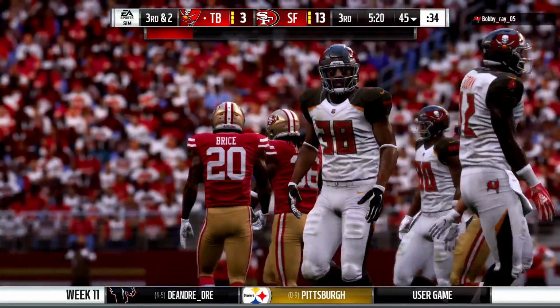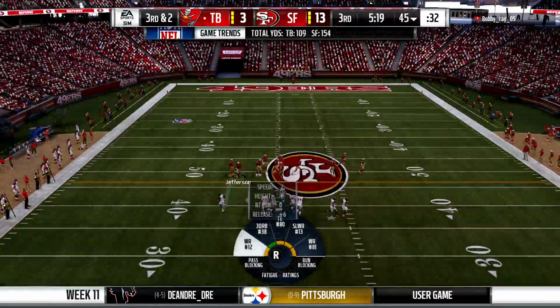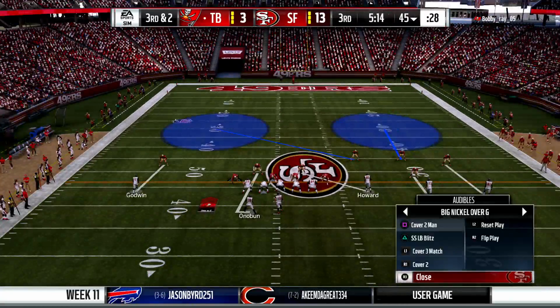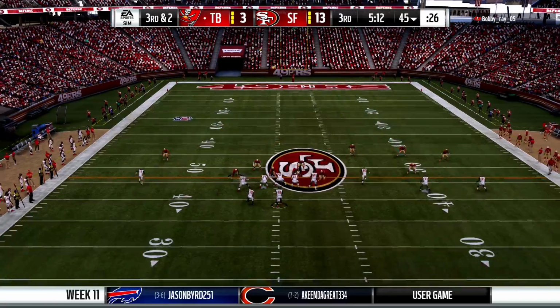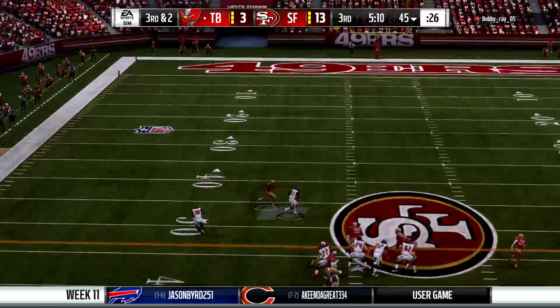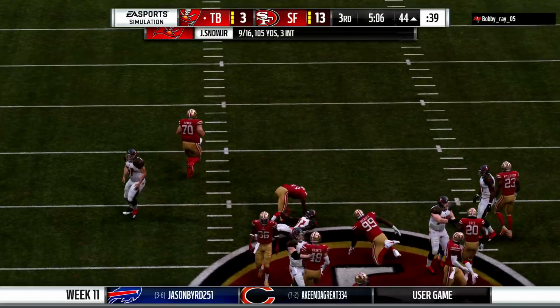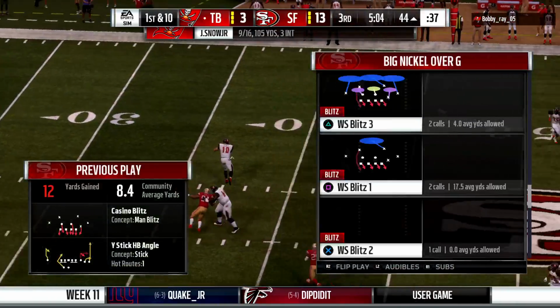Now, the question is, can this offense step up and make that play? Because that's been an issue for them in this game. This offense in desperate need of a conversion as they come up on third down. They'll look to throw. Open man has got it. It's complete. And he'll work it across midfield inside the 45.